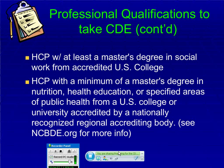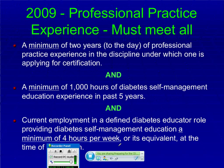And a healthcare professional with a master's degree in social work can take this exam also, or a healthcare professional with a minimum of a master's degree in these different areas. This is a little more complicated. If you're in this situation, you're going to need to check out the website and see what paperwork or documentation you would need to supply to qualify for this. So definitely evaluating that more carefully would be a good idea.